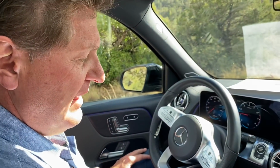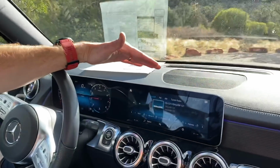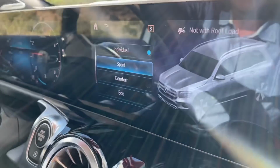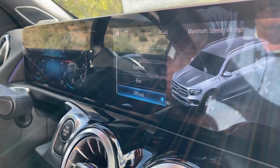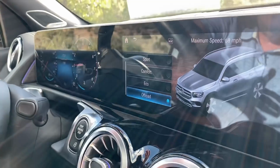And you may be wondering, why am I off-roading a car that doesn't have a locking rear diff? Well, first let me show you, if you can see it, something over here. It does have different drive modes. So there's of course individual, there's sport, there's comfort, there's eco, and this is the one I'm looking forward to, off-road. And being here in Sedona, there is a lot of off-roading here.